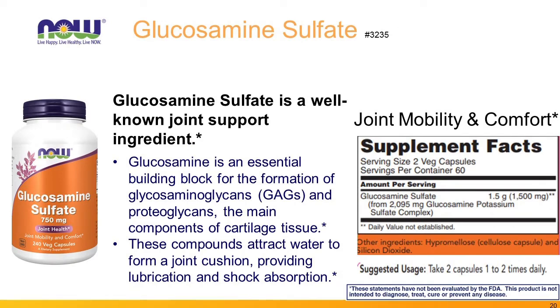Now, glucosamine sulfate is the main form you'll find in supplements. Also, there's a hydrochloride form that does not have sulfate, and it's almost as effective. And you're going to see when we're talking about different products that all contain glucosamine, they'll have similar information as to what I just gave you. Glucosamine is needed to build the GAGs and proteoglycans, which are components of cartilage, and they attract water to form a joint cushion, lubrication, and shock absorption. I'm not going to tell you that about every product that we have with glucosamine, but you'll see that on the slides because the slides could be used for other purposes.